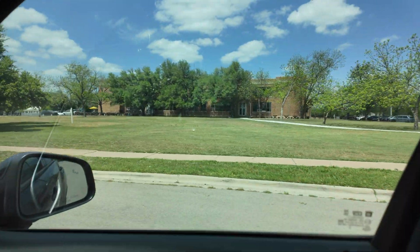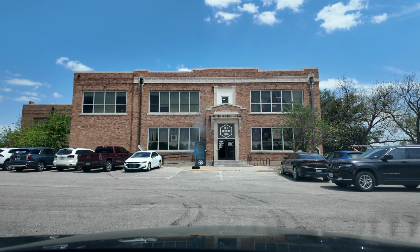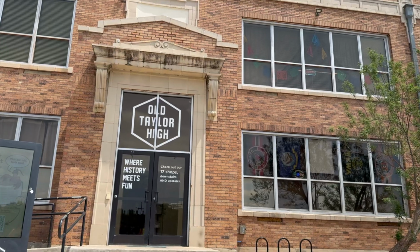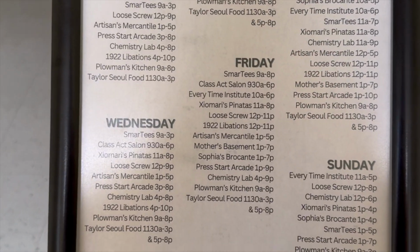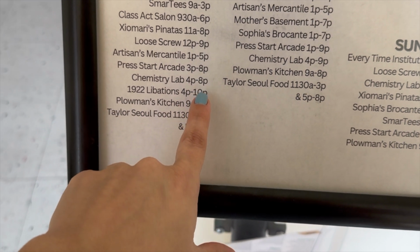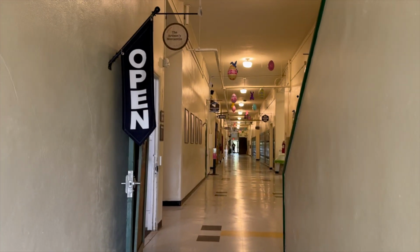Just how grand this school is. All right, let's go in. As soon as you walk in, there is this little stand that shows you what time things are open and on what day, which is so smart because this isn't a lot of people's full-time job. This is just another thing that they've got going on. And it's just another thing for you to plan out your week.